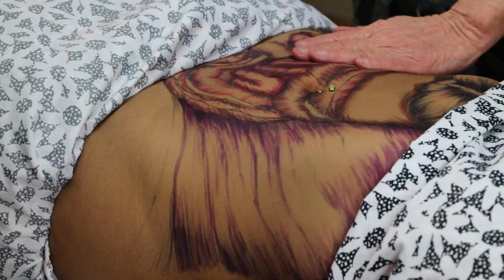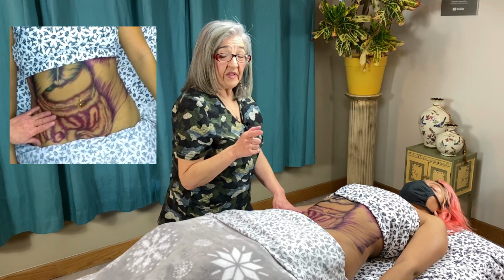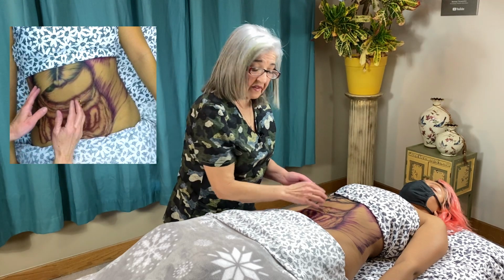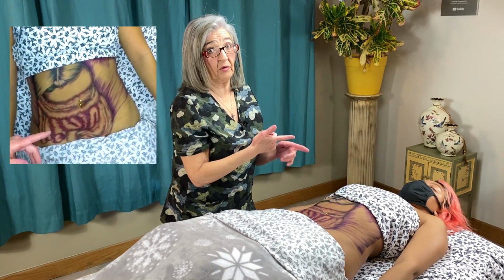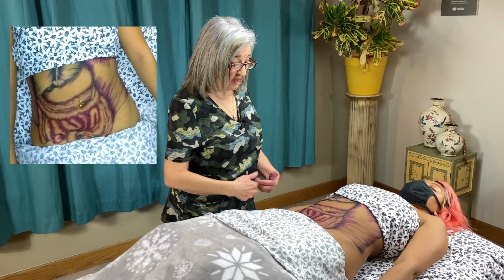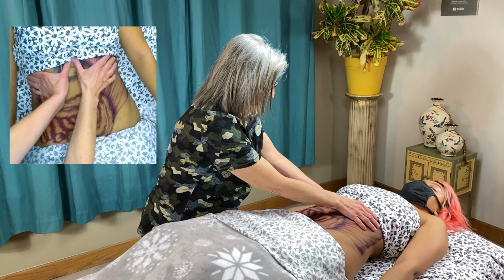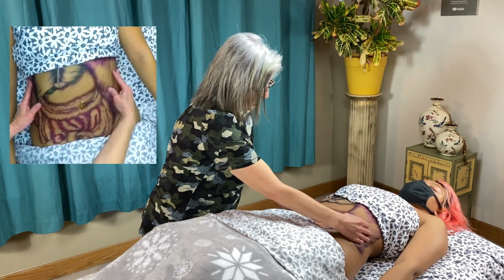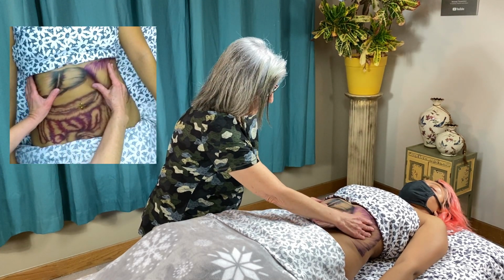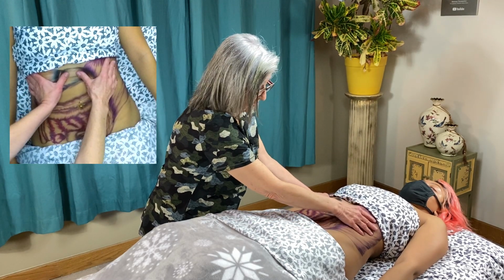And let's talk now about the nervous system. The vagus nerve. The vagus nerve, as I told you in the introduction, comes down and wraps around our heart, our lungs, and our digestive system. So anytime that you can affect the vagus nerve, which is for rest and digest, it's a parasympathetic nerve, this is fantastic.